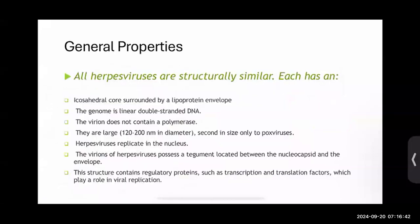Please, next slide. Now, all the herpes viruses are structurally similar. They all have an icosahedral core, which is surrounded by a lipoprotein envelope, as seen in the picture in the second slide. And the genome is a linear double-stranded DNA. So it's a double-stranded DNA virus, and the virion does not contain any polymerase. They are usually large, about 120 to 200 nanometers in diameter. And note that herpes virus replicates in the nucleus.